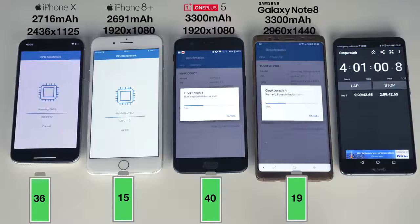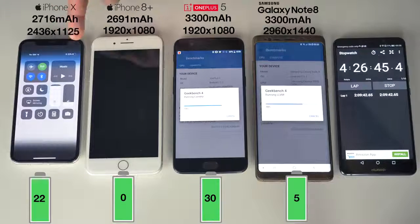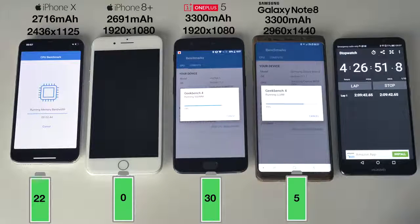Now the iPhone 8 Plus starts to lose its battery very quickly. In fact, within about 25 minutes, it's gone from 15% to 0. And that makes it the first phone to buckle. The Note 8 though, bear in mind, is not very far behind with just 5% left, so let's see how much longer that one holds in.